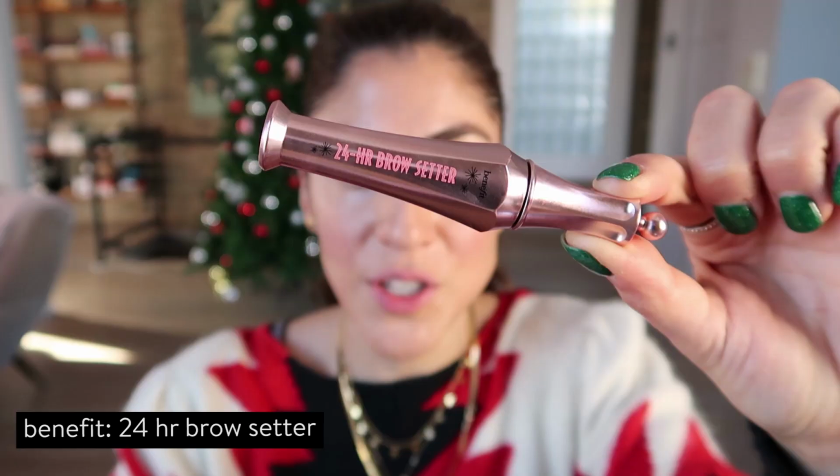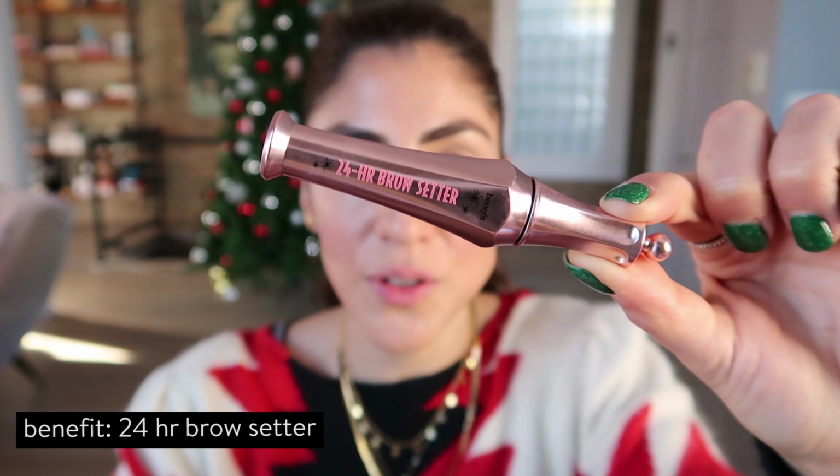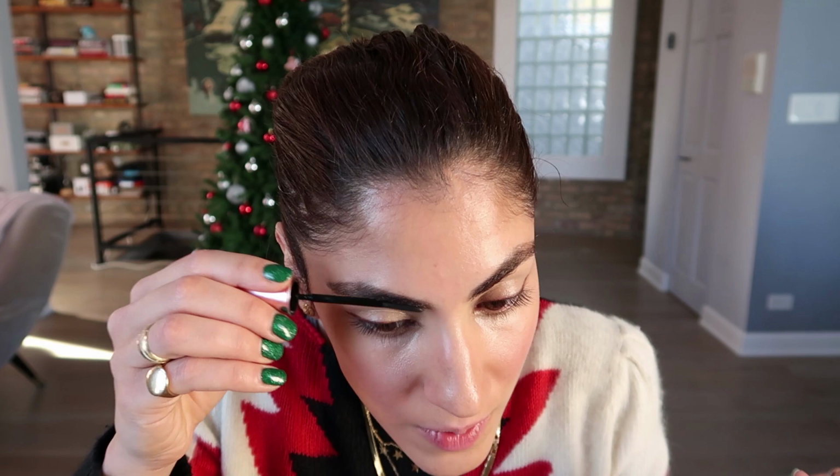The last couple steps are fairly simple. The first one is to lock in the brow shape and the powder. To do this, you use the 24-hour brow setting gel, and it's great. It's just a clear gel, and you just run it through the brows to make sure they stay in place, because if you have rogue brows like I do, when they're not trimmed, they're like a forest.